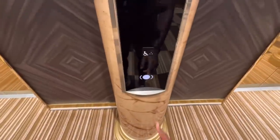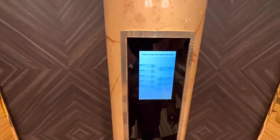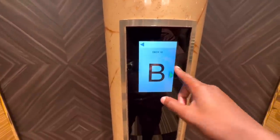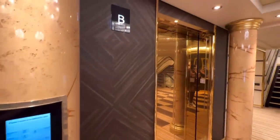Show you guys the elevator real quick. Now, the only other time I've seen these styles of elevators on a cruise ship would be, of course, the MSC Seascape and the Carnival Horizon. I'm not a huge fan of them because they can cause a little bit of a delay, but in a way, they kind of streamline. I know people are kind of 50-50 about them.